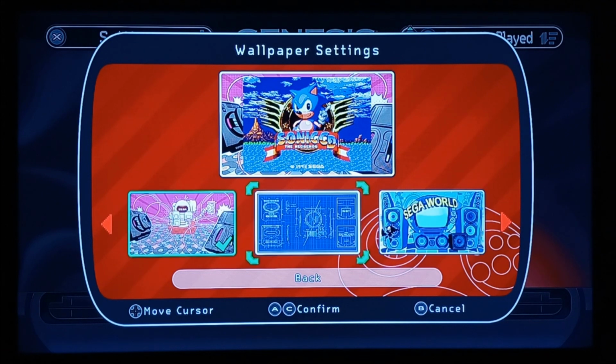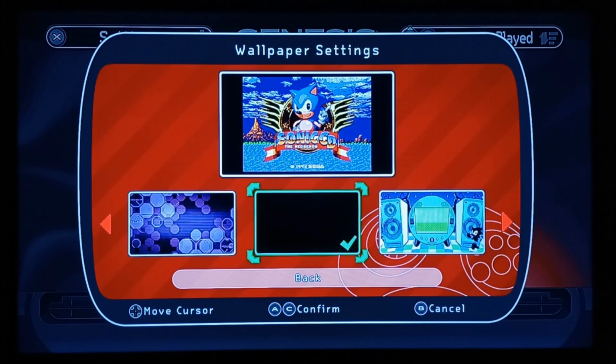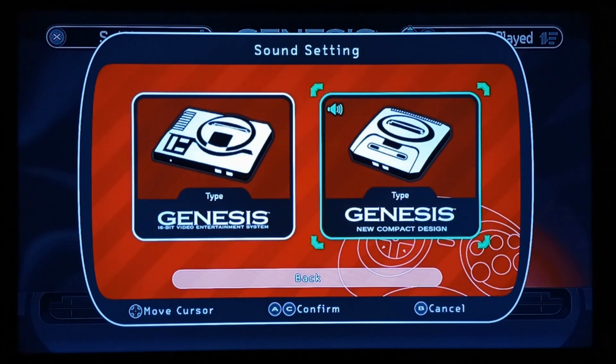A lot of these, I'm just not feeling it. We're back to the original. I'm going to stick with the black background because we want to look at the games and sound settings. So that's a new combat design, and this is the 16-bit video enhanced system. That sounds more muffled.